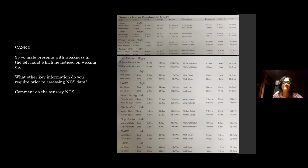So remember, any suspected peripheral nerve lesion, neuropathy, anything, including evaluating somebody for radiculopathy also, duration is important. You need to know when the symptoms began, because you don't want to do a nerve conduction study too early, because you'll miss it, and then you'll say everything is normal. So that's basically the reason you need to know the duration of symptoms.